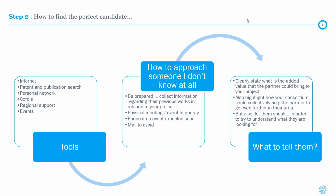So not only what he could bring in value to the project, but also how you and your partner could bring value to him. But of course, this is very top down, saying like you will be saying blah blah blah, and I want you and blah blah blah.